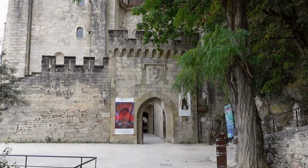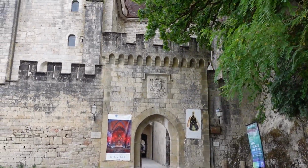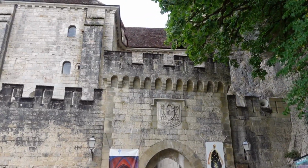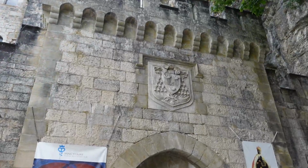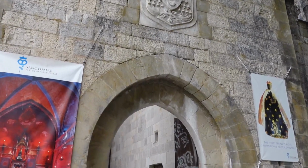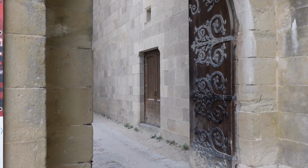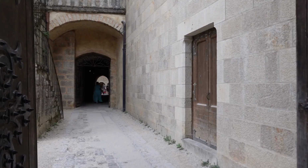And here we are at the entrance to the sanctuaries, an assembly of buildings dating back to the Middle Ages. So we'll go through here to the church square in the center of the seven chapels. But first, I would like to show you the views from up here. They're spectacular.